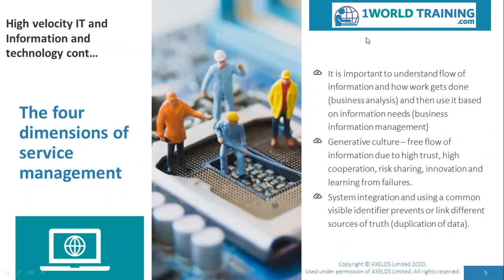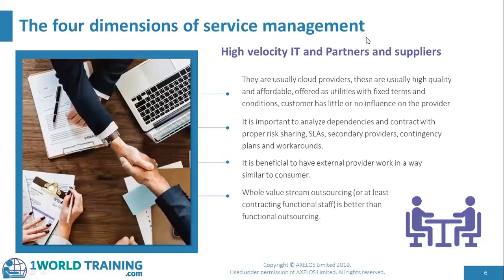Let us now see how the partners and suppliers dimension relates to high velocity IT. Usually the partners are the cloud providers. These are usually high quality and affordable, offered as utilities with fixed terms and conditions. Customer has little or no influence on the provider. It is important to analyze dependencies and contract with the proper risk sharing, service level agreements, secondary providers, contingency plans, and workarounds. It is beneficial to have external providers work in a way similar to a consumer. Whole value stream outsourcing or at least contracting functional staff is better than functional outsourcing.